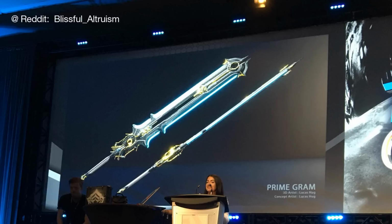Now, in regards to weapons, we have the Grand Prime, which is the only Prime weapon to be shown and announced for the next Prime Access pack. So we don't know what the Prime Warframe will be. More than likely it's Chroma Prime, but that is just speculation. But it will be coming with a Grand Prime.